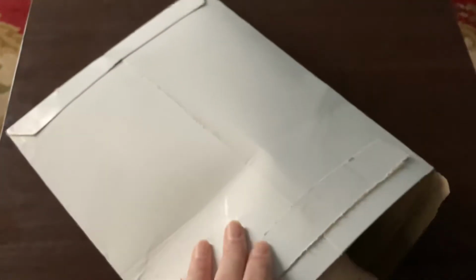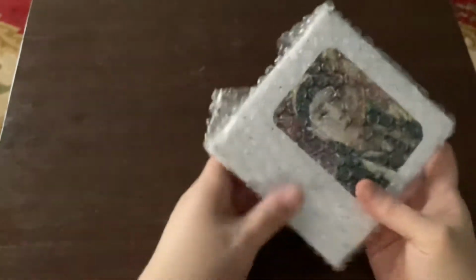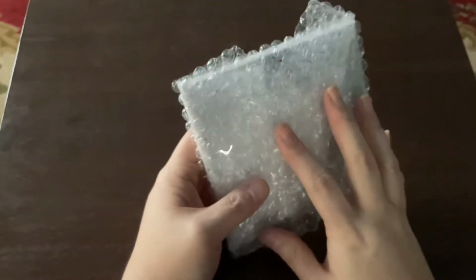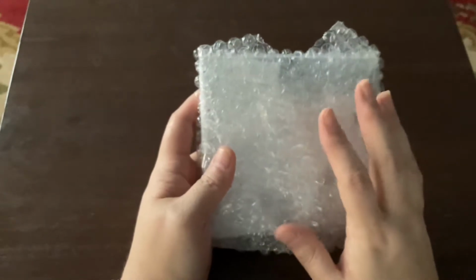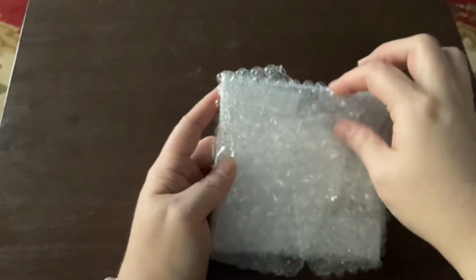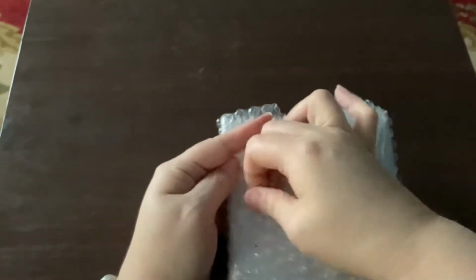Excuse my bird. He's excited right now. Okay, so this is what I got right here. And this is just a custom case with a blank CD, so I can download the music off of iTunes for the CD right here. So let me go ahead and get this open.